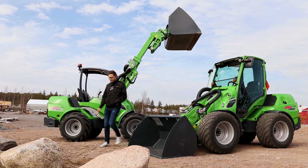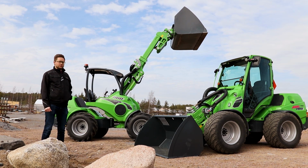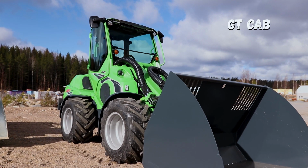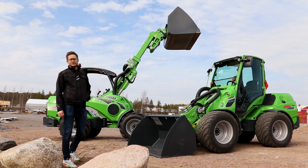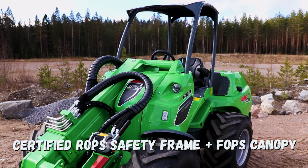Hi there. Today we're going to present you the new 800 series from Avant. We have two 860 models here. The one over here has the GT cab, the all new cab installed. Also has pretty much all the options you can get to the loader. And the other over here is with ROPS FOPS open cab machine.